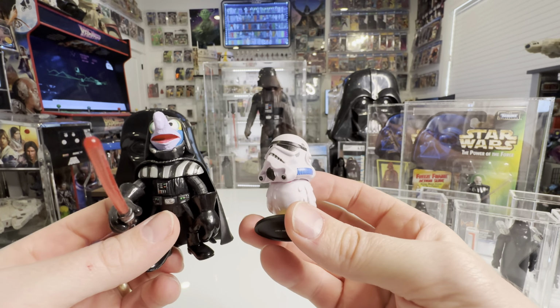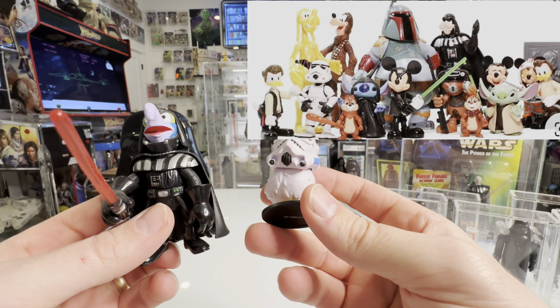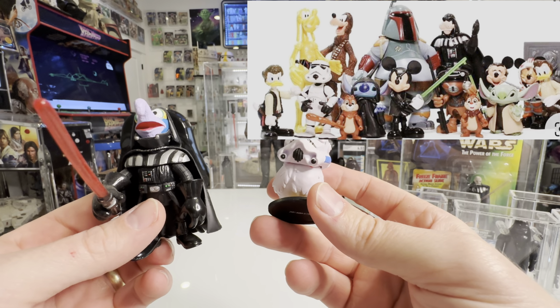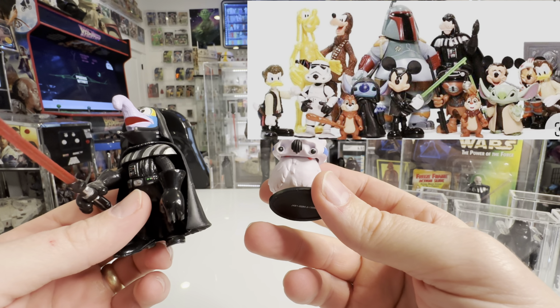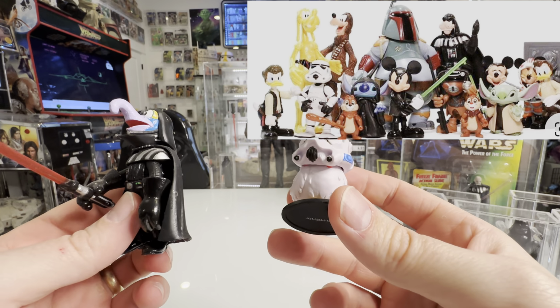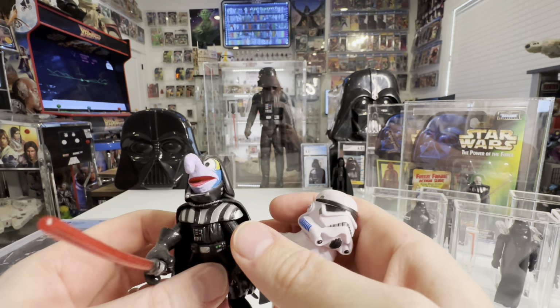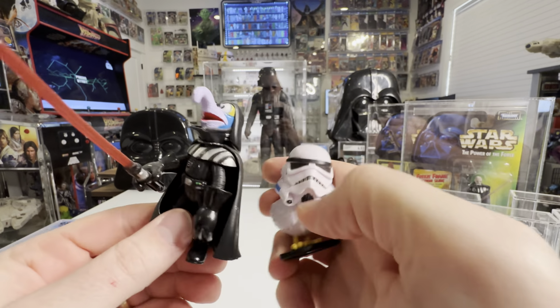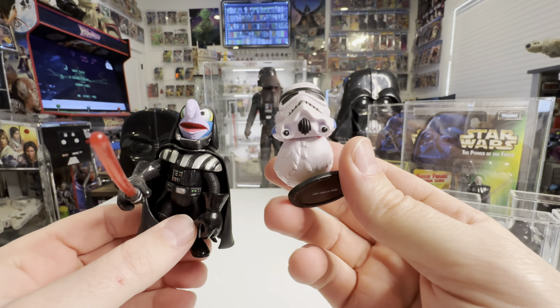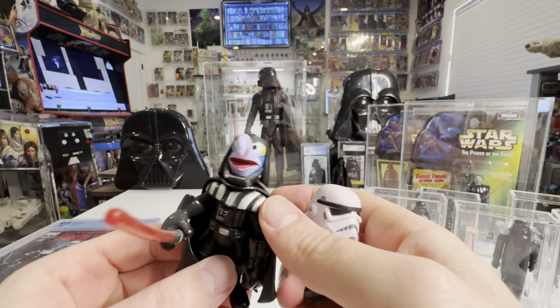And I think I've also got the entire set of just the Disney Star Wars mashup ones where you've got Mickey Mouse and Minnie and Donald Duck and Goofy all dressed up as Star Wars figures. I think I've got the whole collection over there too. I might do a collection review on that. I'm not sure how many people are interested in that, but let me know down in the comments and I will do a whole review on all those. There's probably like 50 items in that entire collection.